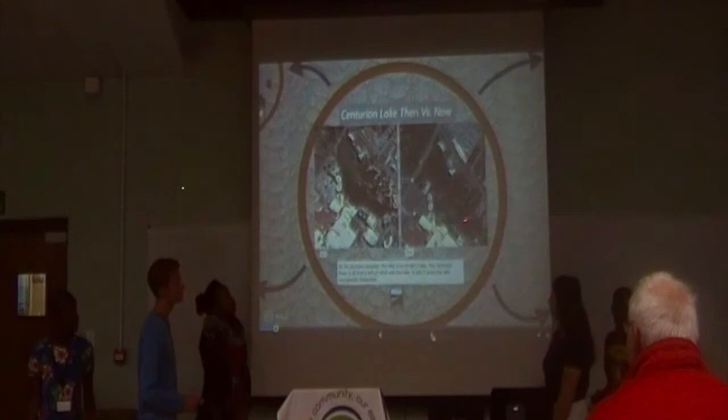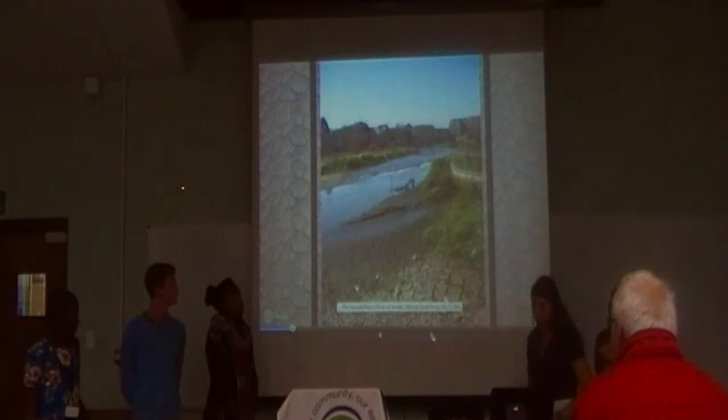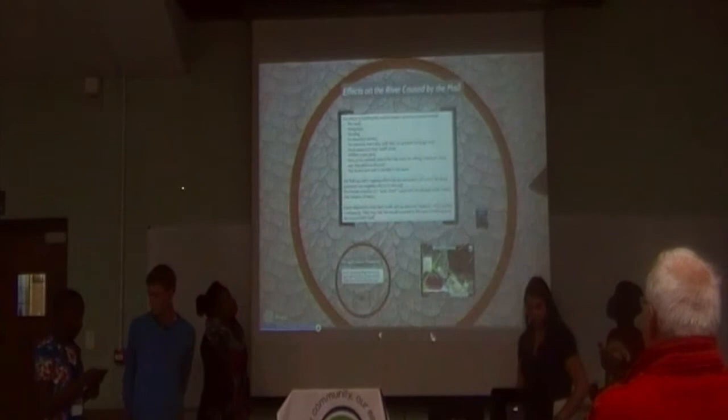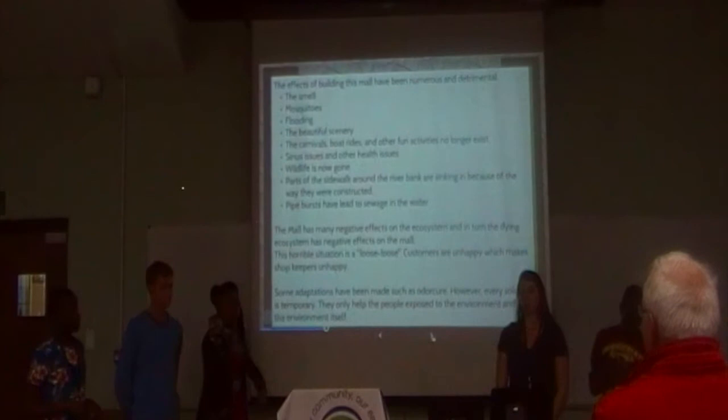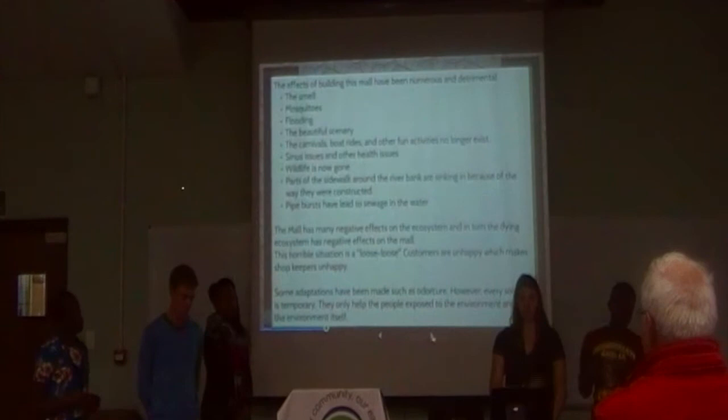This is just a picture displaying what the Hinox River looks like now, in terms that it used to be an entire lake, and now that's the only water that's flowing through the area. Well, the effects of building the wall here are decaying matter that causes horrible smells, flooding, and the presence of mosquitoes, which causes diseases such as malaria. Pipes lead to sewage in the water, which can damage the beautiful scenery that we have.